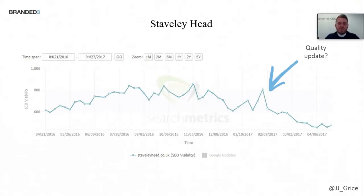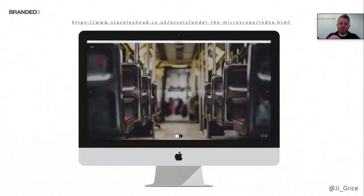But in and around February time, at the time that we saw this so-called Fred algorithm update rolled out, we saw this progressive decline for Staveley Head, and we audited the website. We tried to understand what was going on on the actual website itself, and with that, we also devised a link campaign strategy that really paid off for us. So you might have heard it. We won an award for this recently at the UK Search Awards at the end of last year for best content marketing campaign. So we ran a campaign that looked at the transport in London.